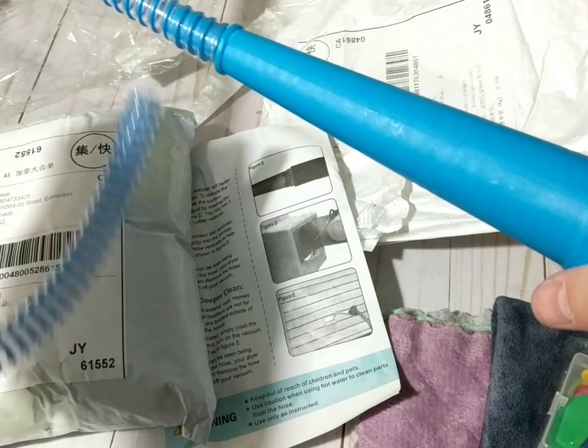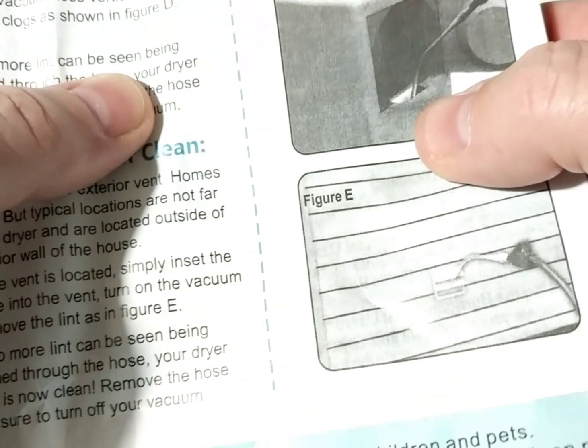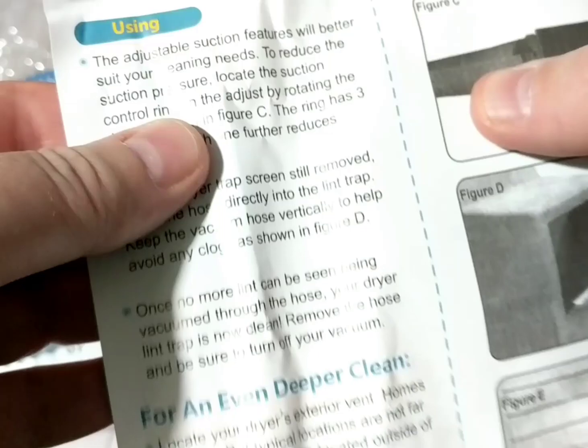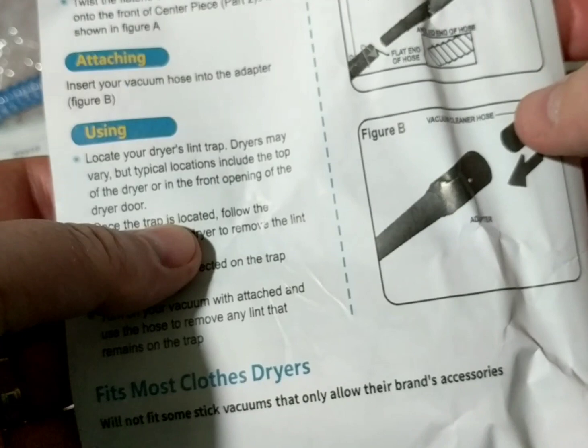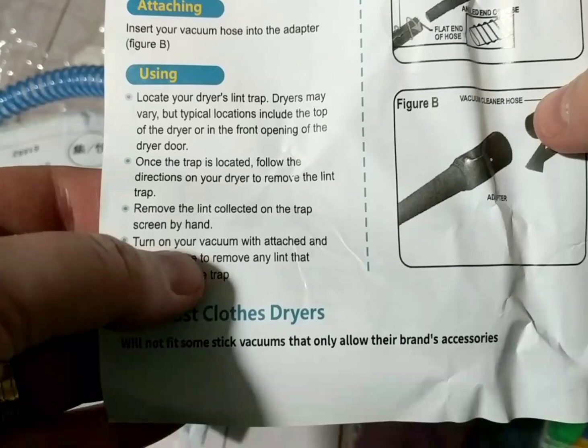This is nice, actually. And it shows here how to use it. Thank God it's in English, so I will read this. Well, I didn't even look at it, but I just used my judgment and it worked. It's very easy to put together. If I put it together, you guys can put it together. If you want me to put this link as well, let me know in the comments.